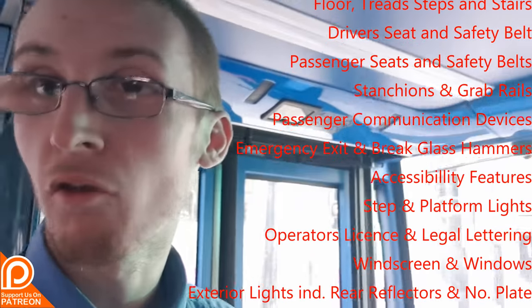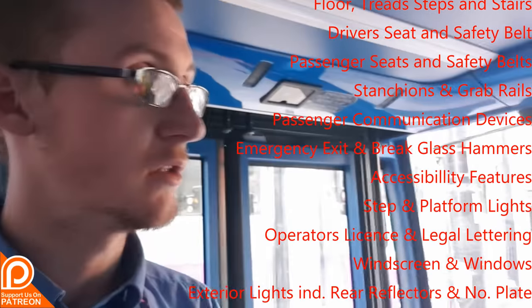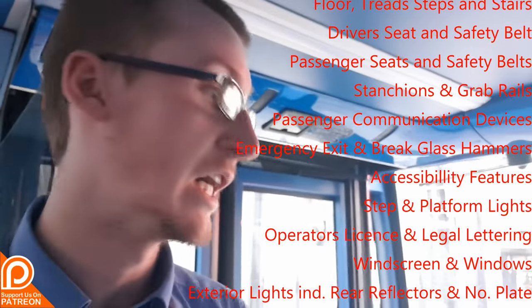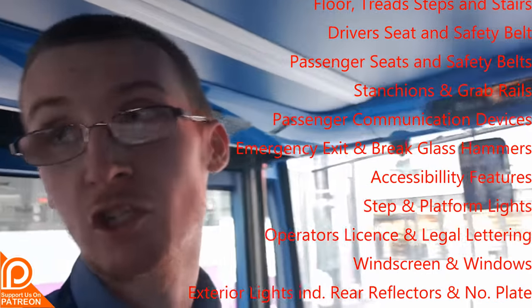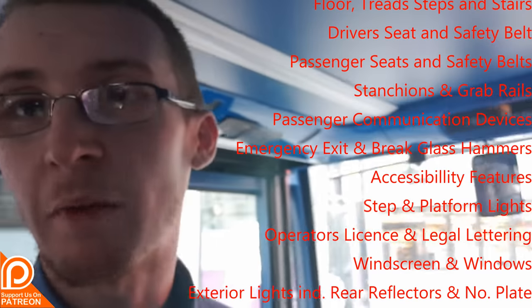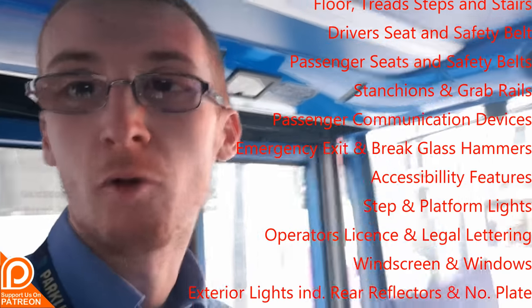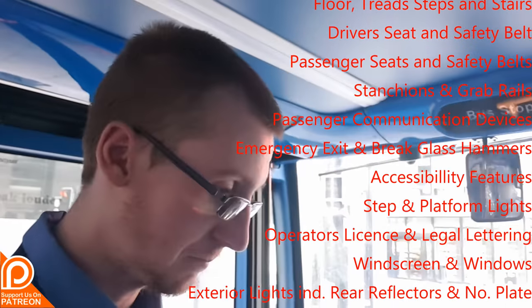It cycles through all the lights on the vehicle. The older ones don't have it, you just put everything on. Hazard lights, reverse, you can see normally the reflection of the vehicle behind you, fog light, everything like that, you put them all on, then walk around the vehicle, make sure they're all working.